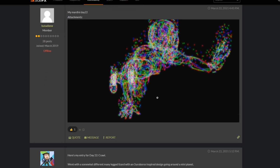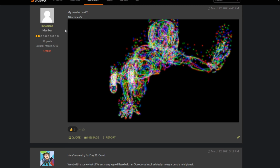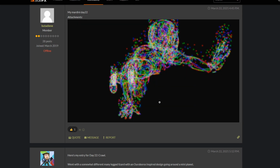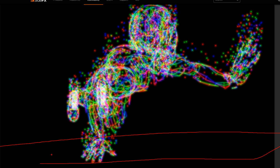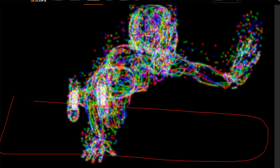Crawl by Butadine. So this one is more literal. This is similar to what they did yesterday, I think. I think it was them who did the other color thing. What can I say about this? Okay, look, I would say a bit of ground, right? So just add a ground plane and then use this as emission or just reflection and let it reflect on a fairly glossy black plane at the bottom.